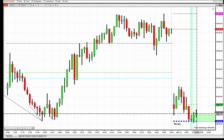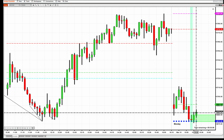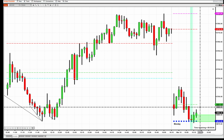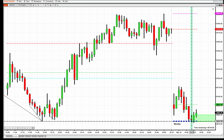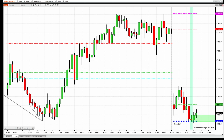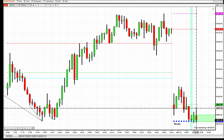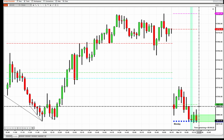If this bar closes above the high of the MeBob, I will enter a market order to get long. Stop loss 1 tick below the low of the MeBob bar. Okay, so it doesn't look like we're going to close above. We may get a close below.